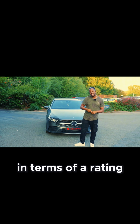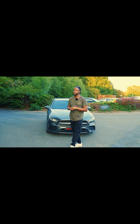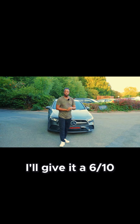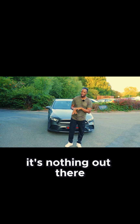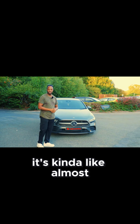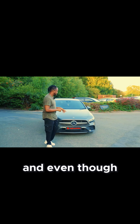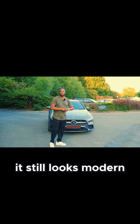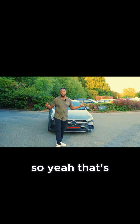In terms of a rating, I would give it, yeah, I'll give it a 6, just because it is a standard look. It's nothing out there or too special. It's recognizable. It's almost like a timeless design, and even though this car is a 21 plate, it still looks the part, it still looks modern and quite nice enough. So yeah, that's the front of the vehicle.